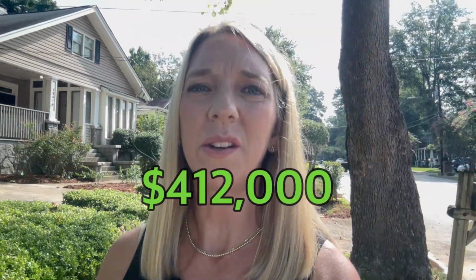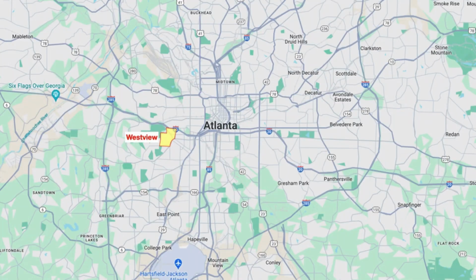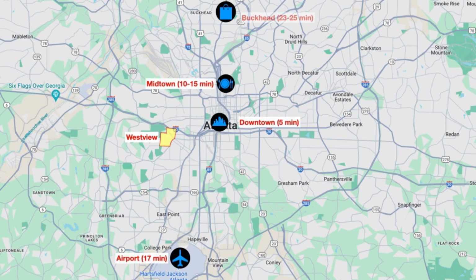One thing that is so great about this neighborhood is that it's relatively affordable. The median sales price is $412,000. Now, getting around to all of the other parts of Atlanta, it's pretty easy too, because you have that quick I-20 access. So you can get over to the airport in 17 minutes, downtown in 5 minutes, midtown 10 to 15 minutes. And if you want to get over to Buckhead, I'd say probably 23 to 25 minutes, but definitely add on more time if you're driving through a busy time of the day.